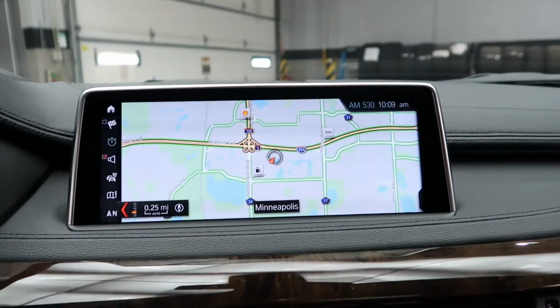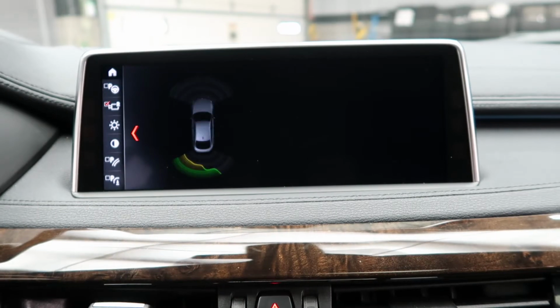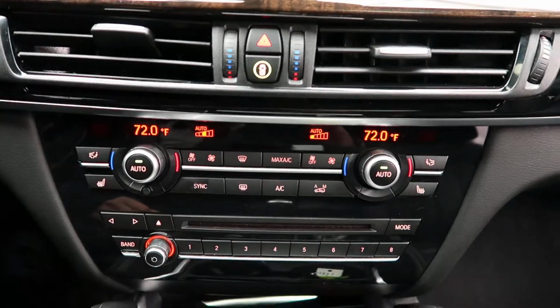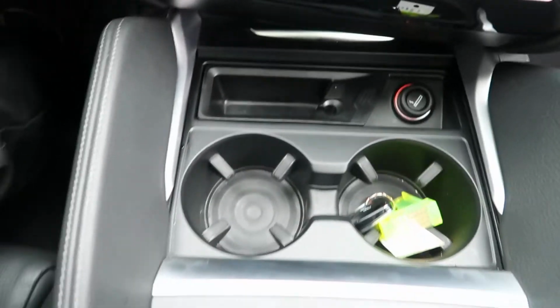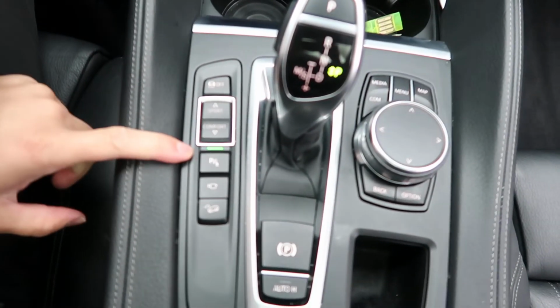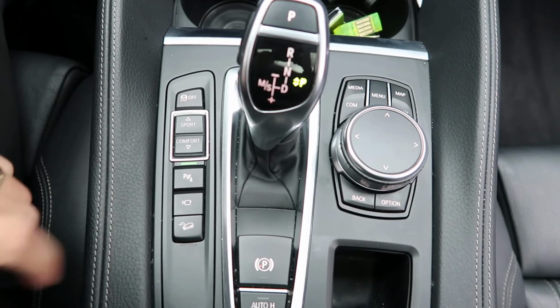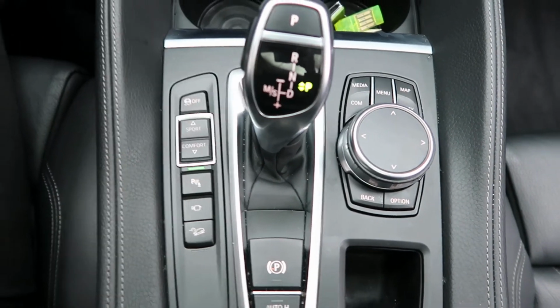Forgot to mention the M door sill, navigation, rear view backup camera sensors, dual climate controls, heated seats, cup holders, our sports and comfort driving modes, our camera, automatic transmission, hard keys for a media display.